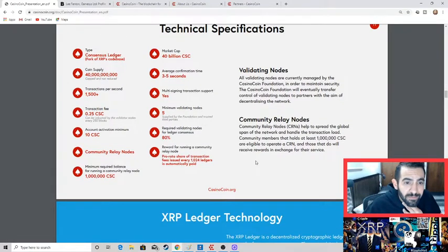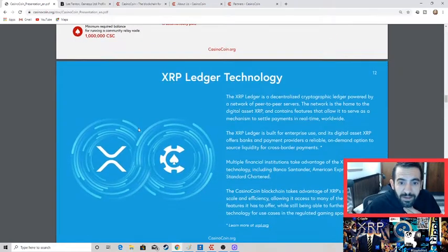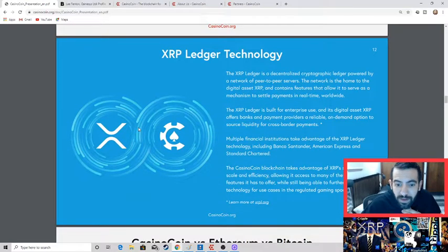That's very interesting. Very, very interesting. And here is where all our XRP fans are, because it's crazy how similar they are, or not similar they are, but how they're going to use each other. It's basically a token that's running on Ripple.